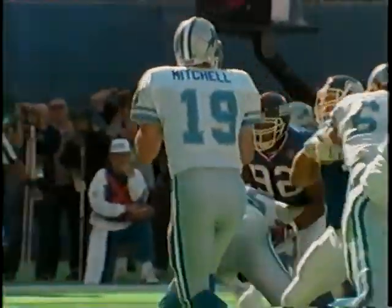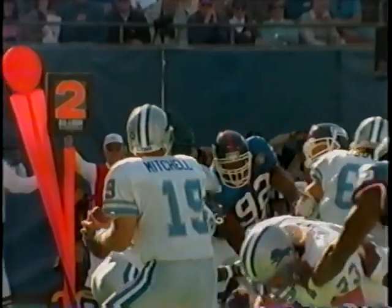The Lions had never won a game at Giant Stadium. On October 30th, 1994, that dubious streak came to an end. Despite 3 turnovers, the team that never quit never allowed themselves to be counted out.